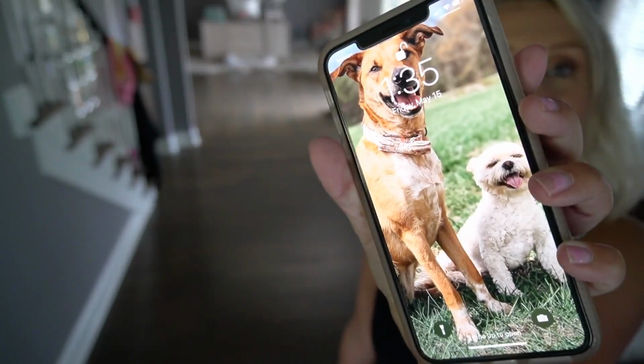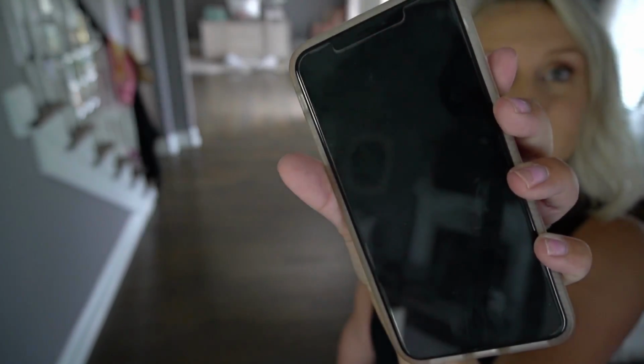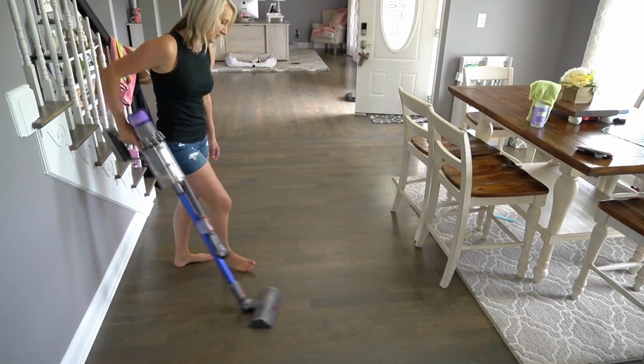Okay, so I'm showing you I have about 10 minutes left. So I went ahead and vacuumed my front rooms with that 10 minutes. And I believe I had a little bit of time left. I think I'll show you the clock again.